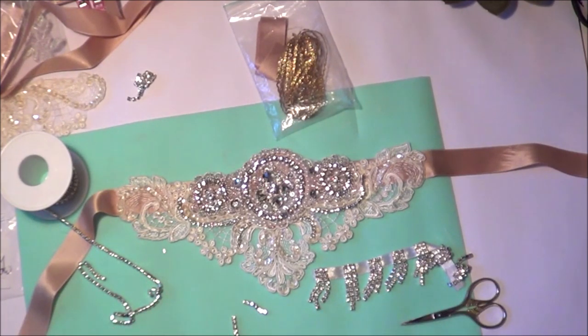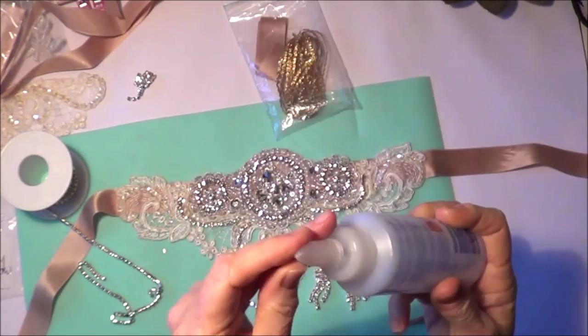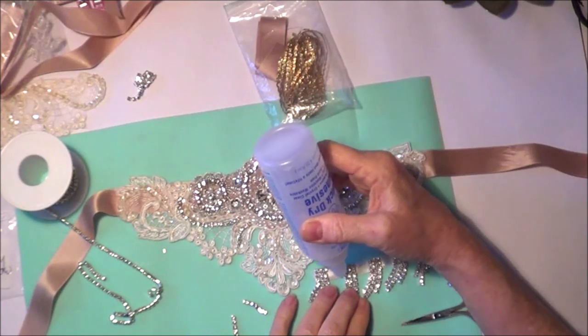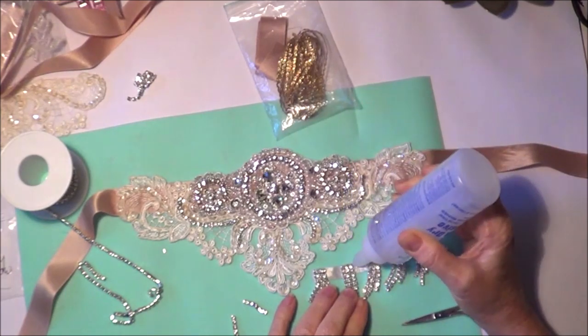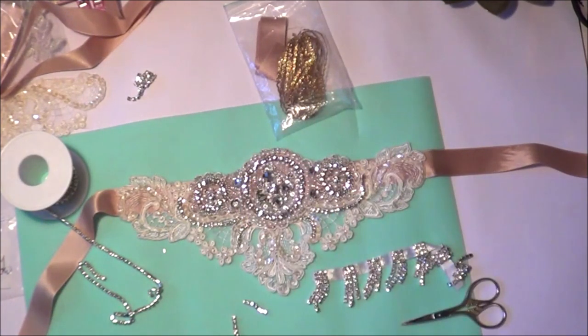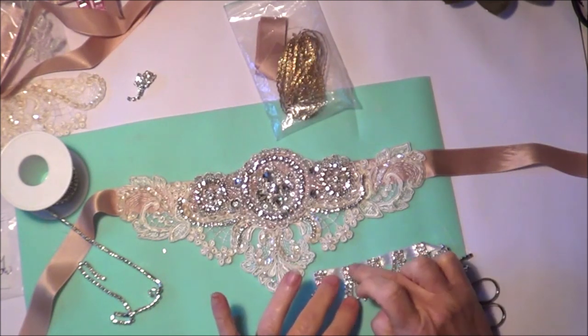Glue those on, and I think for this one I will use the extra strong glue. This is the 450 quick dry adhesive, also by Helmar. Always have good ventilation when you're using your strong glues. I'll just put that there like that. This does not take long to dry at all. And it's a nice strong glue.